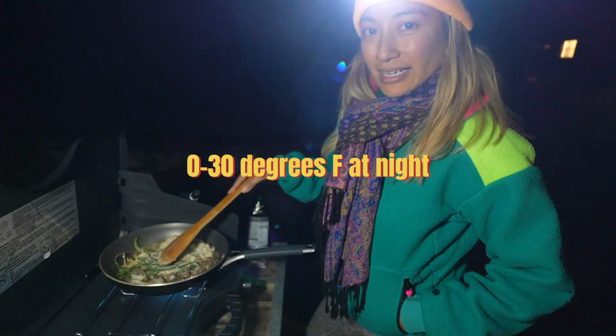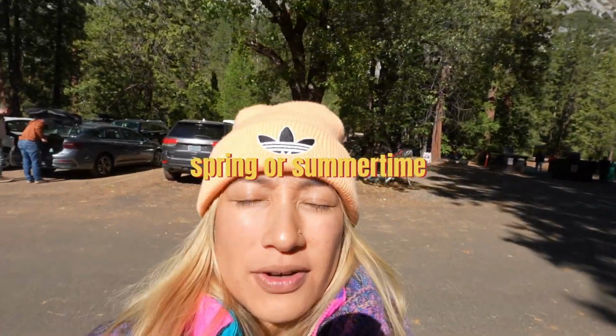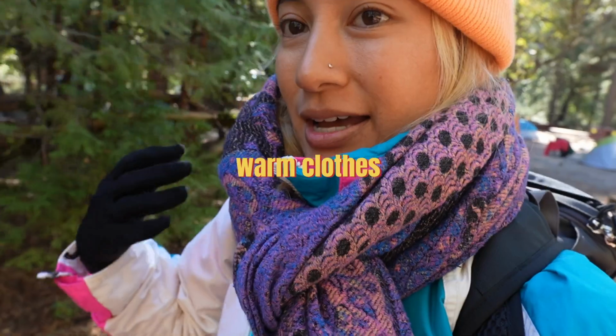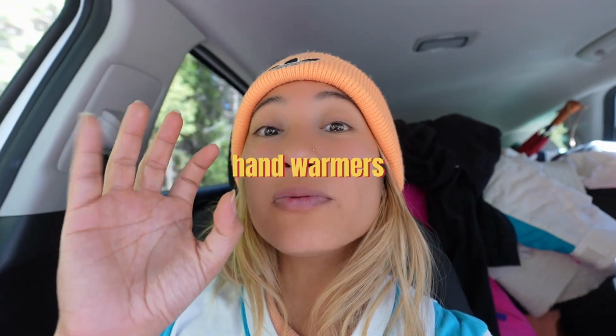It got really cold. I would say 0 to 30 degrees at night. Yeah, and it was raining our first day, so it was really cold. Me personally, I don't like the cold, so I would definitely go back to Yosemite, but during spring or summertime. Just wear warm clothes and warm sleeping bags. What else? Some things I wish we brought was hand warmers, because my hands were freezing.